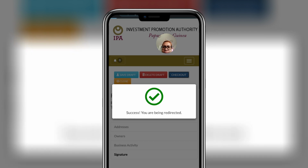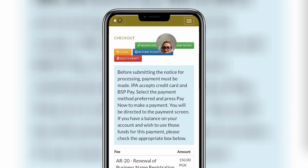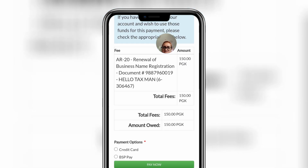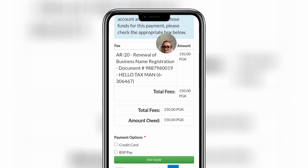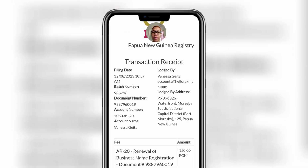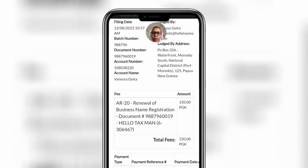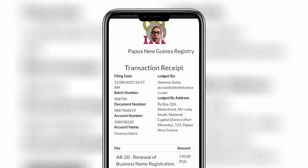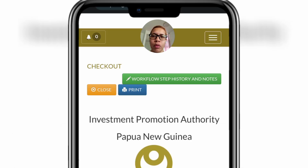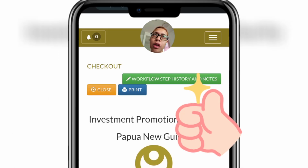Checkout. Being redirected. Payment must be made. So it's 150 Kina to register every single year. Okay, I've paid by Visa card and it's given me this receipt. Remember to save this in your digital filing system to record in your bookkeeping system so that you can claim a tax deduction in your tax return.